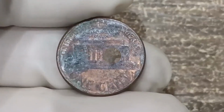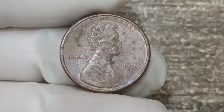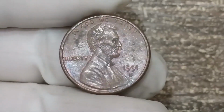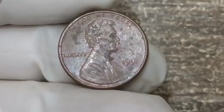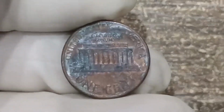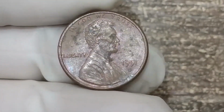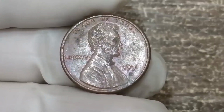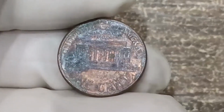Auction records prove this time and again, as bidders compete furiously for coins that are the finest known example of their type, and collectors love the prestige of owning a coin that stands alone in rarity. What also makes the 1991 D penny so fascinating is that it represents a period in coinage history when quality control was being modernized, yet mistakes still slip through, and those mistakes tell a story not only of minting technology but also of human error and the reality that even in highly controlled environments, perfection is impossible.